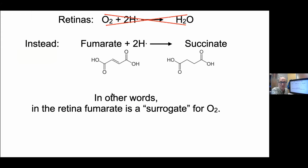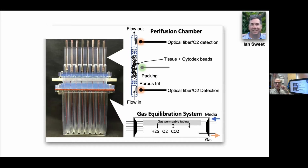We think that the retina has very low oxygen, so it can't use oxygen to accept those electrons. Instead, what it does is use fumarate, and this double bond here gets reduced to a single bond by these electrons. So in other words, in the retina, because there's no oxygen around, fumarate acts like a surrogate for the oxygen. Okay, so then we wondered what happens to the succinate.